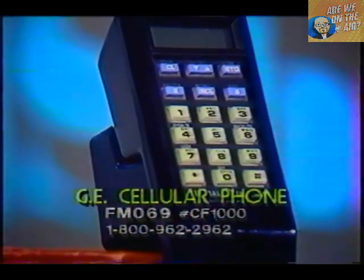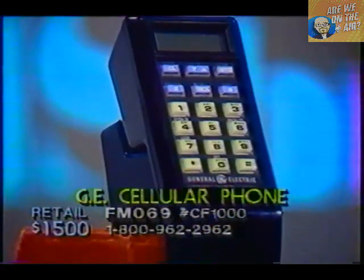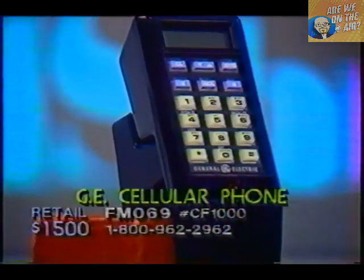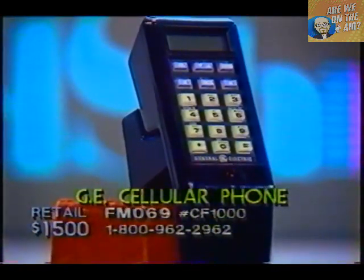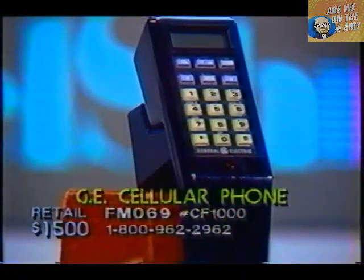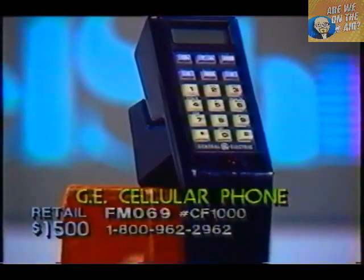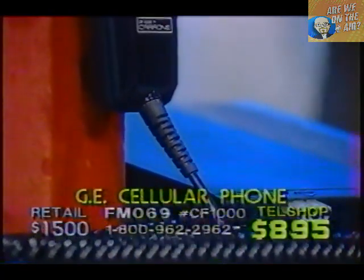Well, never again need you have problems like that, because now is the opportunity to get the General Electric, and what a heck of a name to have behind you, the General Electric cellular phone in your car where it belongs, where it's most useful to you. TelShop price, $895.